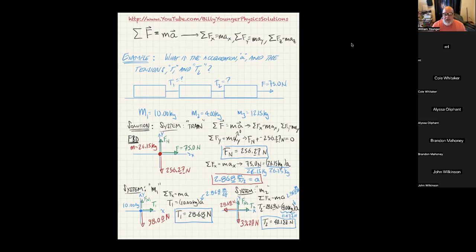Then you'd make up an F equals MA for M2. That would have a T2 acting on it and a T1 acting on it and an A again. So that, in fact, has three unknowns. And then you'd have a Newton's second law for M1. That would have a T1 acting on it and an A. So that's two unknowns. Ultimately, you've got three unknowns, but you would have three equations. But then you'd have to actually solve that system of three equations, three unknowns.